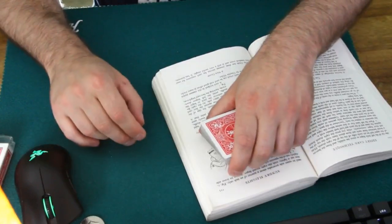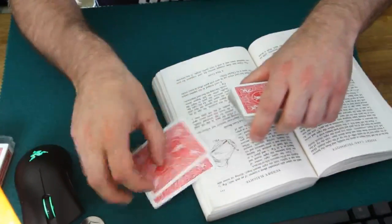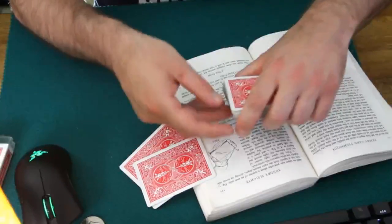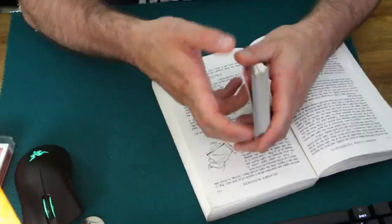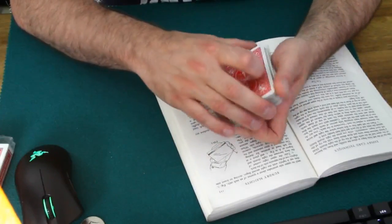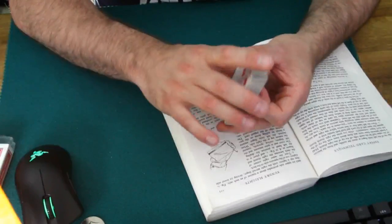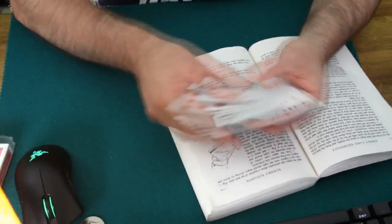So the glide, if you count from the deal, would be like this. 1, 2, 3. What we got? We got 10 of clubs at the bottom. Okay, so no, let's do it like this. We have... let's try it like this.